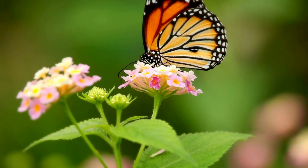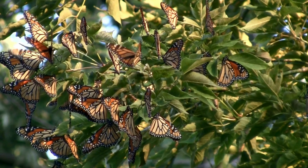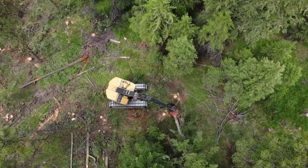But here's the difference. Western monarchs stay on the Pacific side of the Rockies, while eastern monarchs cross the continent. Both populations rely on these overwintering sites, but these locations are disappearing fast due to development and logging, respectively.